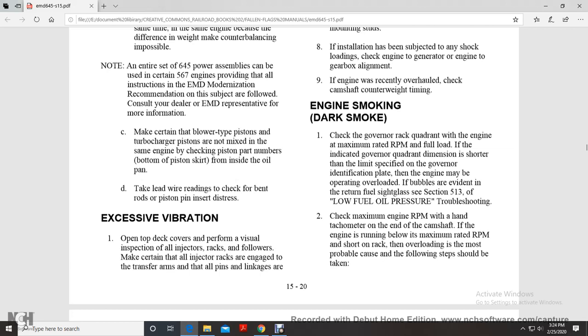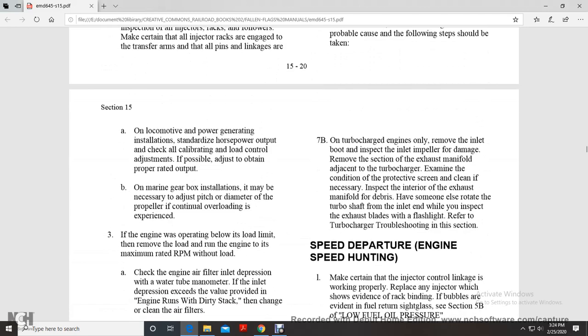If the engine is running below the maximum rated RPM with the rack short, overloading is the most probable cause. The following steps should be taken. On a locomotive power generating installation, check for standardized horsepower output. Check all the calibration, load, and control adjustments, and adjust where possible to obtain the proper rated output.